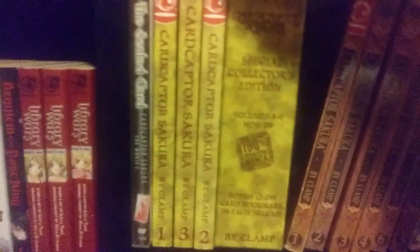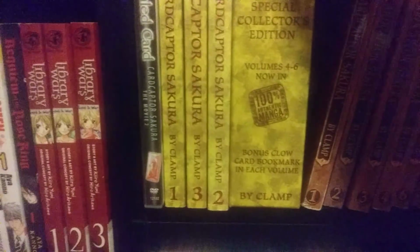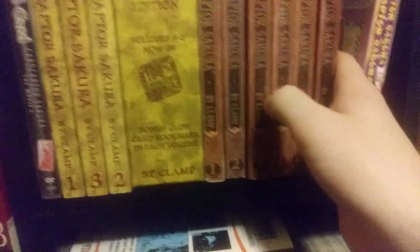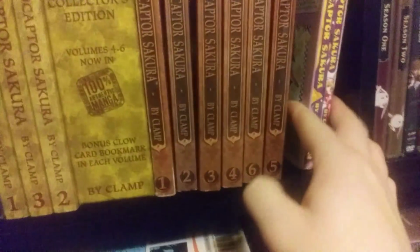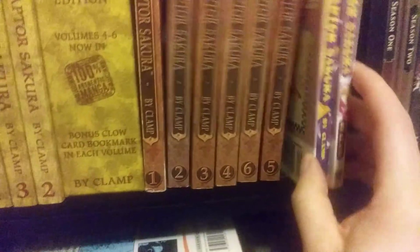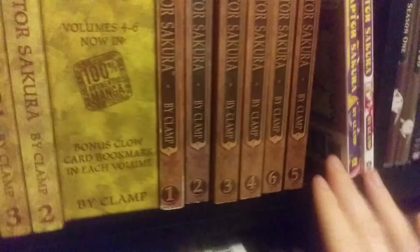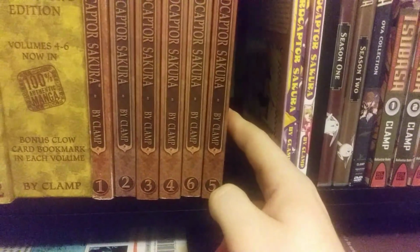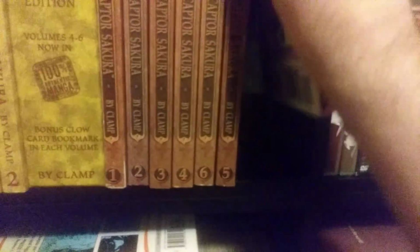So, yeah. Next up is Cardcaptor Sakura. The first part, the second part, and the old Tokyo Pop. And then this is the old Tokyo Pop, just two random volumes. I just got them for $1. Just thought it was kind of neat. And see, I left space for the new Clear Card. Yep. These are probably just going to go on top, but yeah.